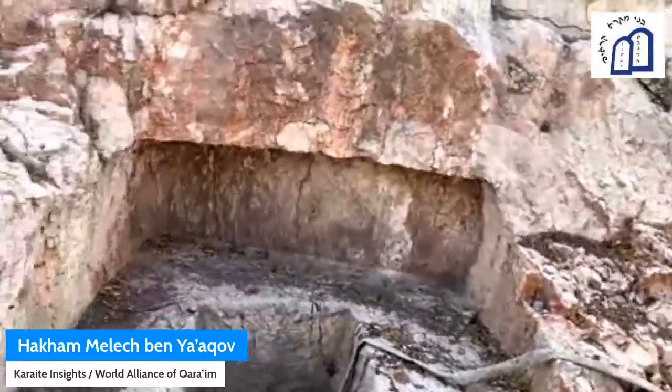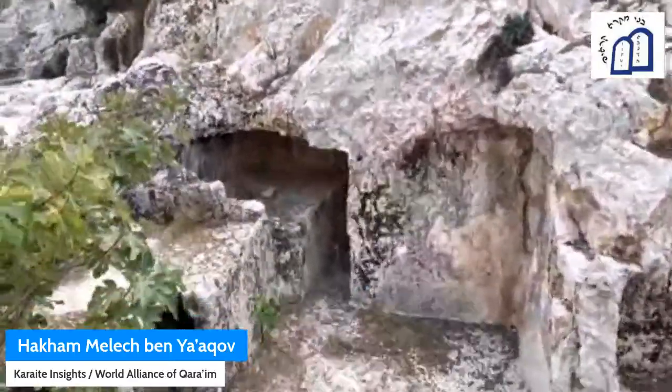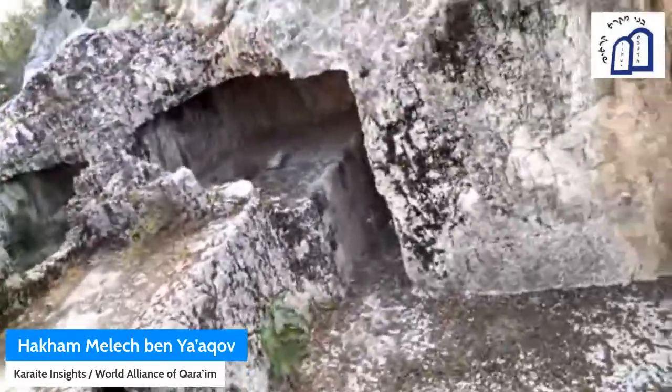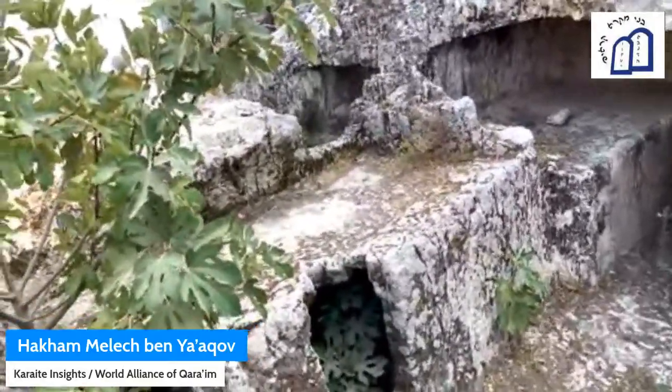Let's see if I can go down to it. I don't want to go over that fence. I've gotten in trouble for hopping fences before, so let's not do it. Let's go down here and let's see if we can find a good example. I think this is a good example here.